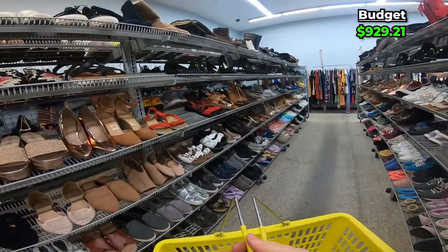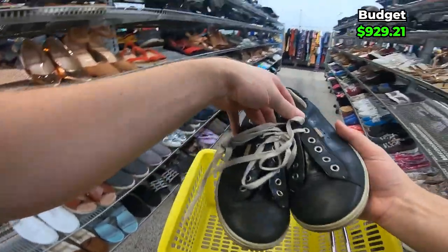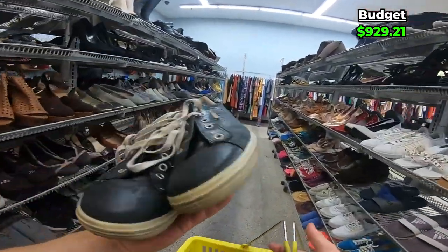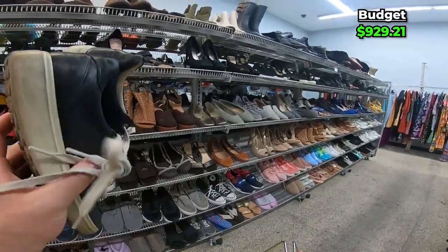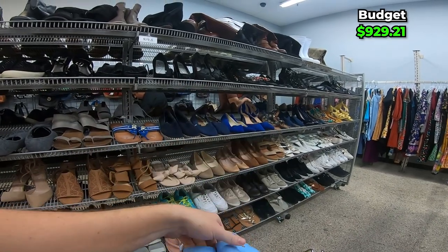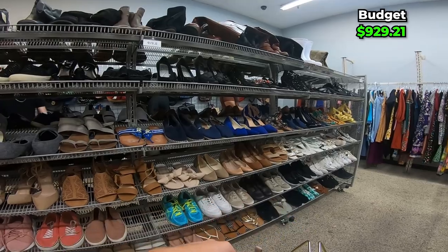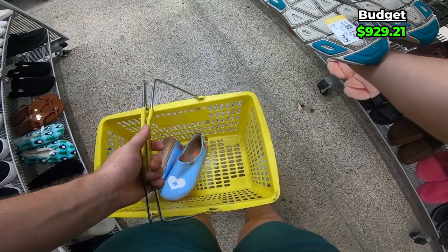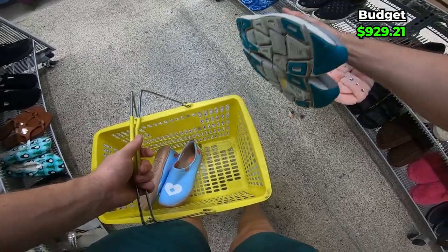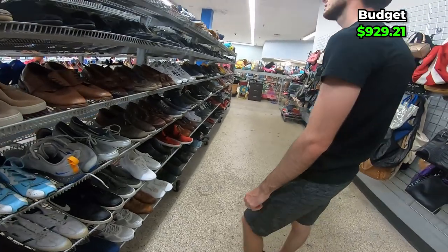$50 for Vans, that's actually ridiculous. $10 soft sevens, kind of rough condition. Yeah. I've sold this brand many times. I don't know that it's worth 15, I'll have to double check. But UIM, it's a good one. This is a pretty good model of Skechers, but way too much wear on the bottom. What about those Adidas top 10s? How much are those? Too expensive?